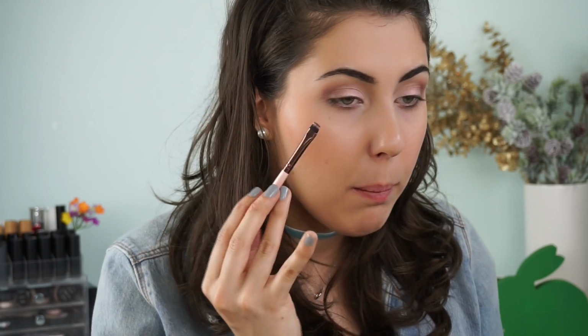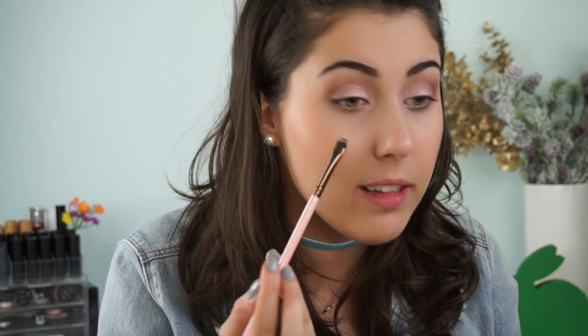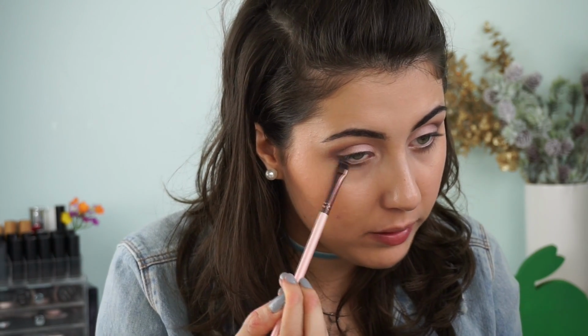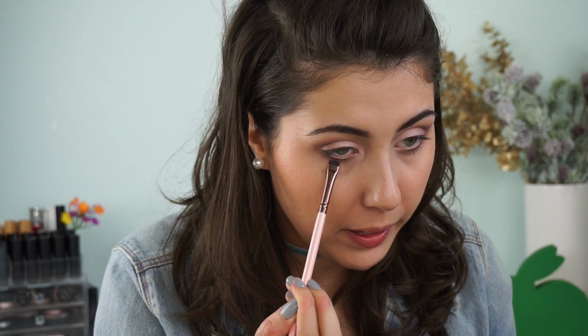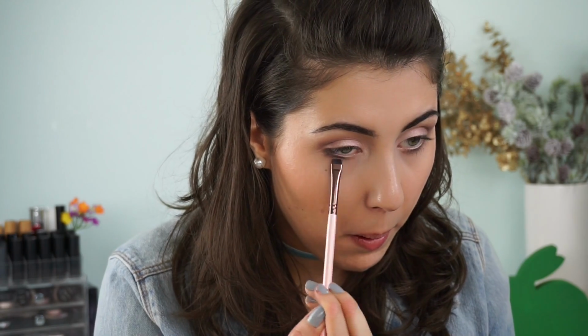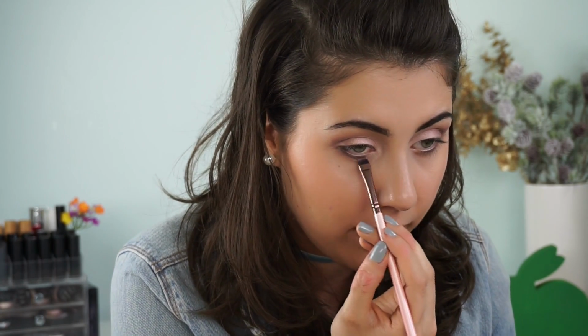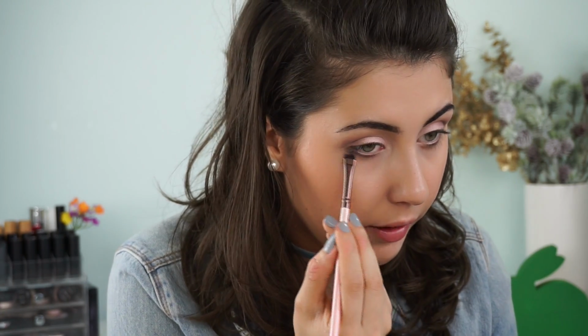And then I'm gonna go in with the Luxie 221, my favorite flat definer brush with Pursuit. And I love to put a neutral kind of color first, and then I'm going to basically almost like reverse tight line, but like right at the root of my bottom lashes, and it will make the eyes look bright. It'll make the eyes look bigger because I am gonna put some nude liner in the waterline.